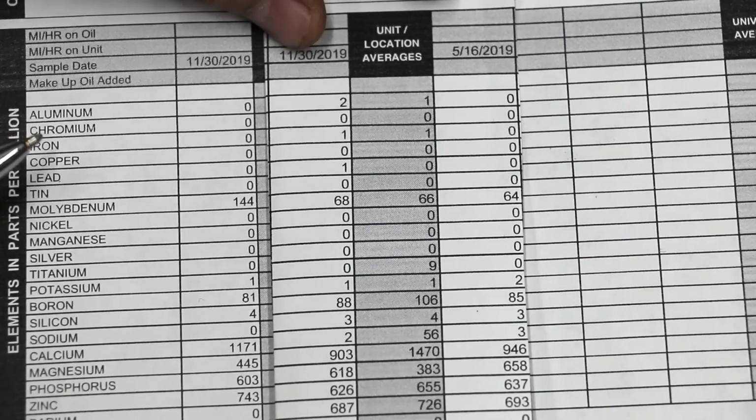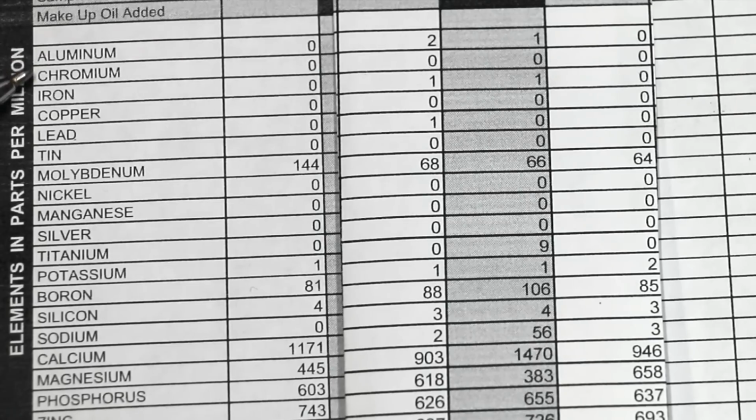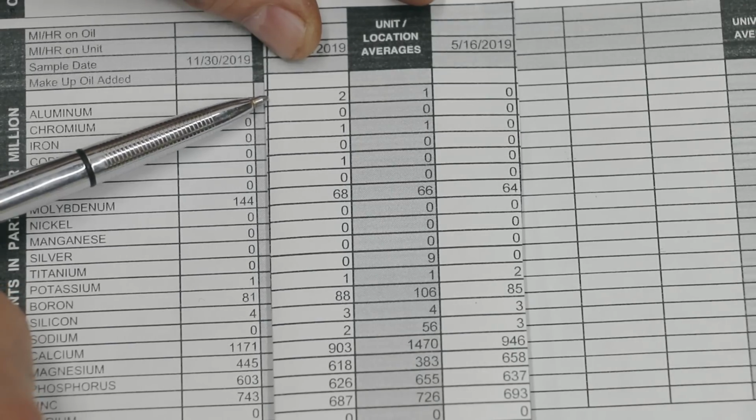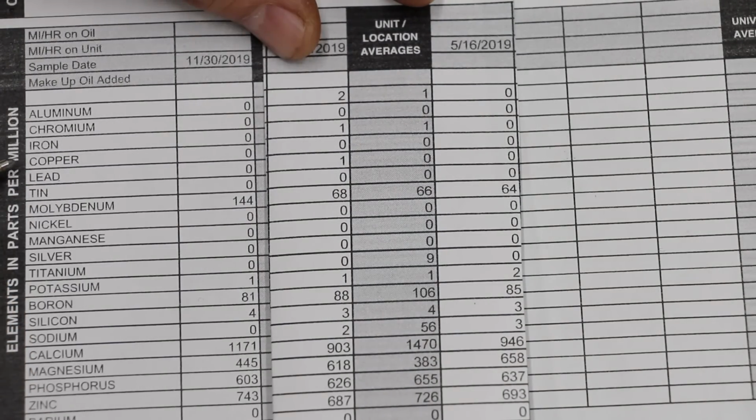And the oil analysis results on the Mobil 1 as well as the Shell are back, with Mobil 1 on the right and Shell on the left. The Shell doesn't have any aluminum, chromium, iron, copper, lead, or tin in it. Now these are considered impurities. And the Mobil 1 has trace levels of aluminum, iron, as well as lead. If you're finding aluminum, chromium, iron, copper, or lead in your motor oil, that's a good indication of wear.